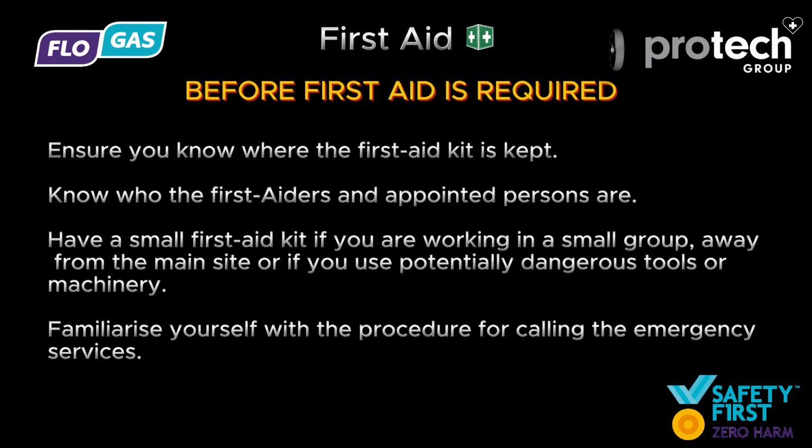Before first aid is required, first, ensure you know where the first aid kit is kept. Second, know who the first aiders and appointed persons are. Third, have a small first aid kit if you're working in a small group, away from the main site, or if you use potentially dangerous tools or machinery. Fourth, familiarize yourself with the procedure for calling the emergency services.